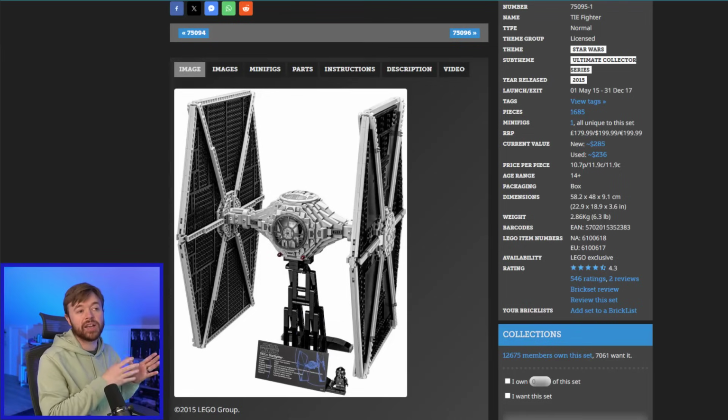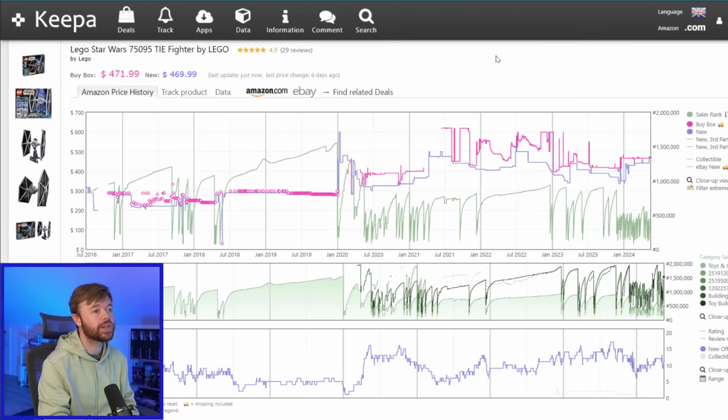This one was released in May of 2015 and retired at the end of 2017, so it's 2.5 years on the shelves. And what's happening with the price of the TIE Fighter? Right now we're seeing a buy box price on Amazon of $472, and again, this was a $200 purchase price. So it is over double its MSRP, but it took a long time to get there, and really we're seeing a lot of slow growth here.